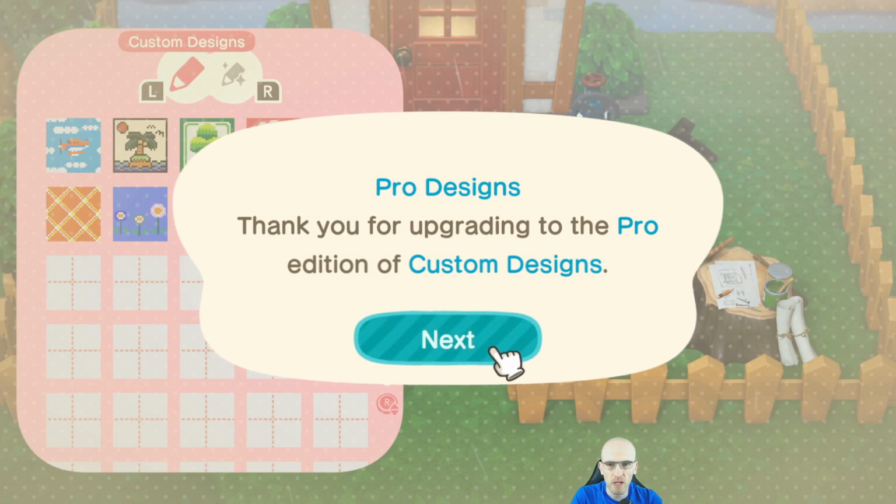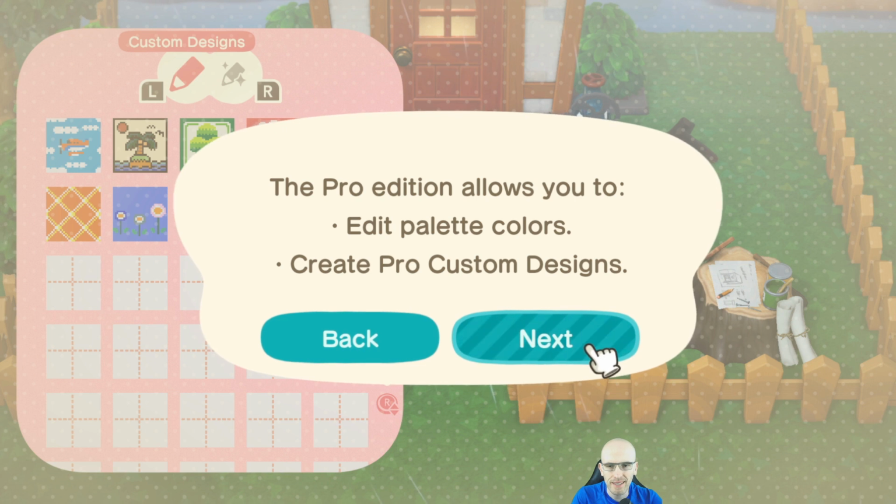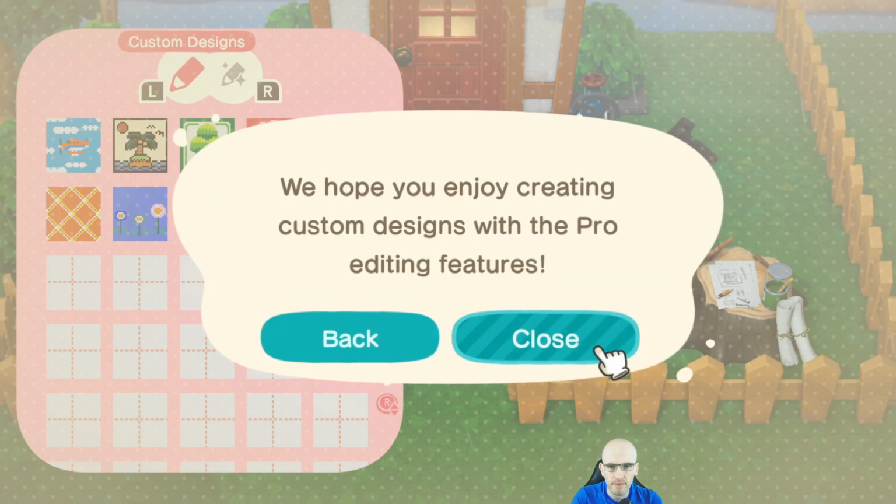Pro Designs, thank you for upgrading to the Pro Edition of Custom Designs. The Pro Edition allows you to edit palette colors and create Pro Custom Designs. We hope you enjoy creating custom designs with the Pro Editing features.